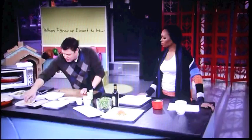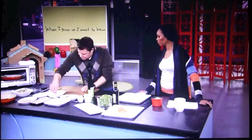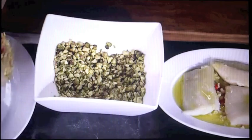So we're going to make it crusted. Yeah. Crusted halibut. But you're not looking for a perfect batter here. You're just looking for some flavor on there. So just like that, you know, just simply coat them off.